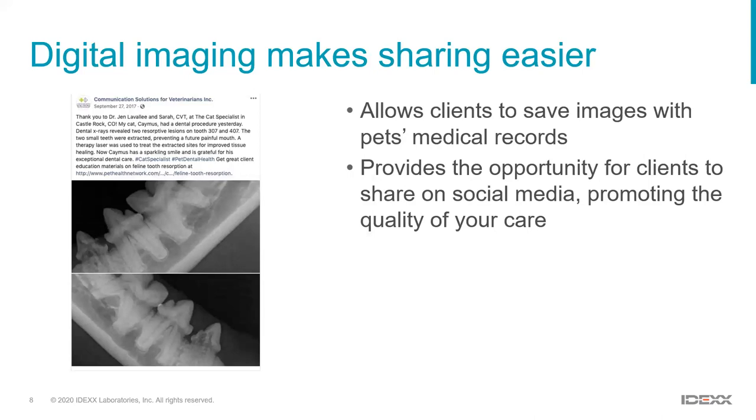And whether that's allowing the clients to have those images to take home, emailing them, and they may not know exactly what they're looking at after the fact, but they may never have seen an x-ray of Fluffy before, and it's something that they may go back and post on social media or something like that. And again, the point I made a moment ago is having those images available to help share back to the other stakeholders in that pet's health is going to be beneficial as well.